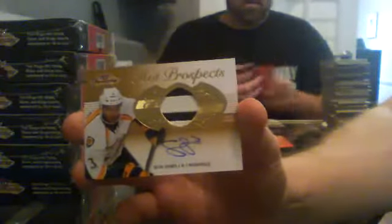Dwayne, you thinking of buying a box of soccer? And we got a Hot Prospects, 167 of 175 for the Nashville Predators, Seth Jones. Decent box. There you go, Paul. Not in the room yet, but not bad.